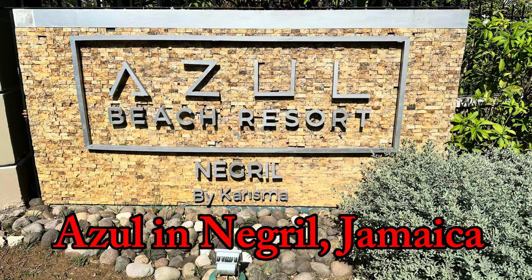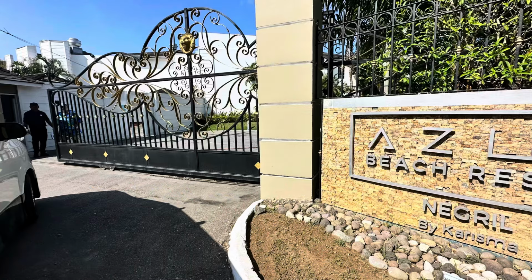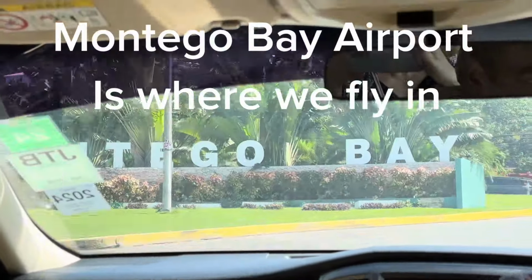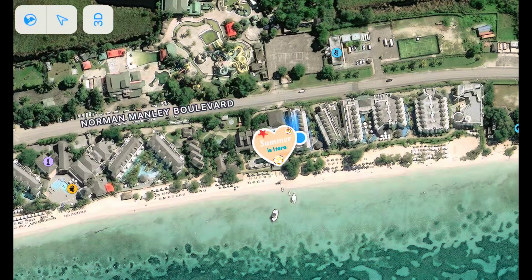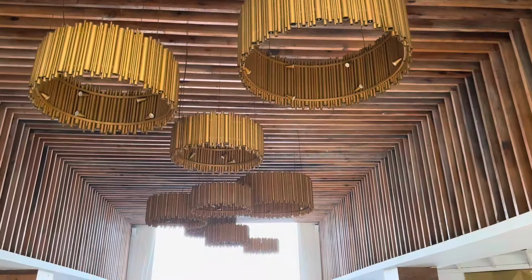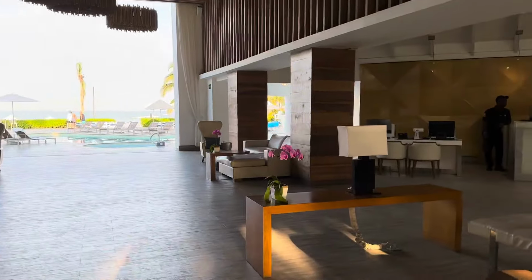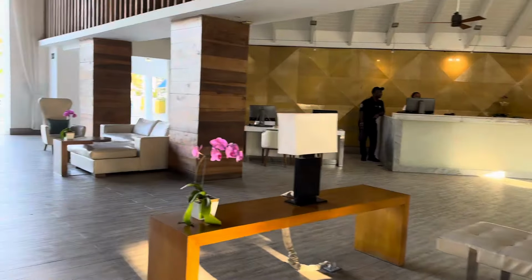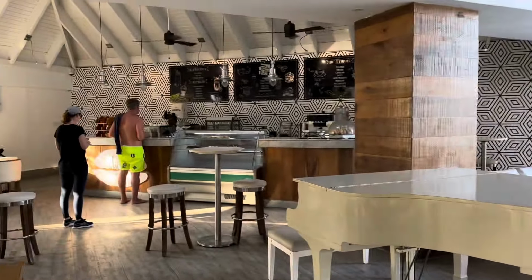Welcome to Azul Beach Resort in Negril, Jamaica by Karisma. What a lovely strip of beach this is. We flew into Montego Bay, and here we are on the edge of the water. Beautiful, welcoming, open lobby. As you come in, you're greeted with drinks. You've got a coffee bar there.